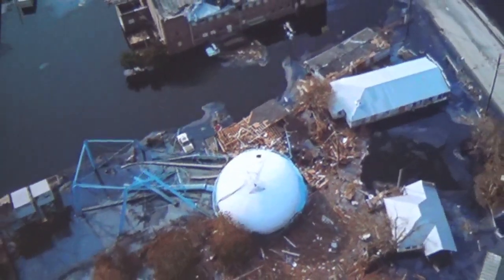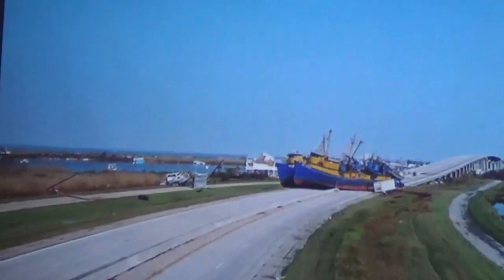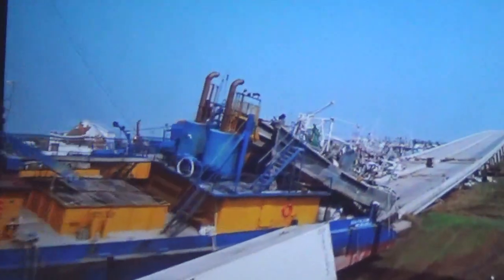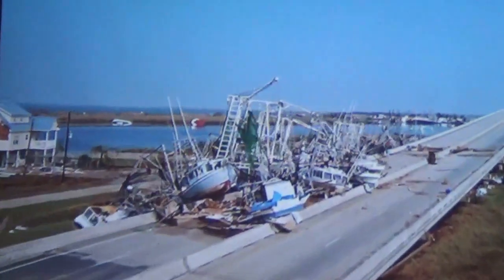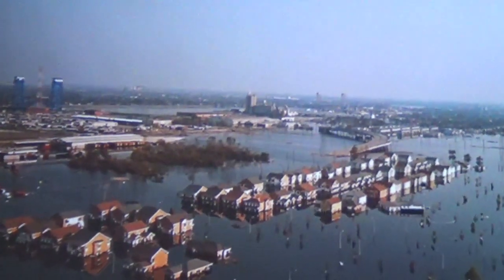When this world is tossing me, Lord, it's tossing me. Lord, you rule it. Lord, you rule the winds and the waters. As a storm surge tore through the flood walls.